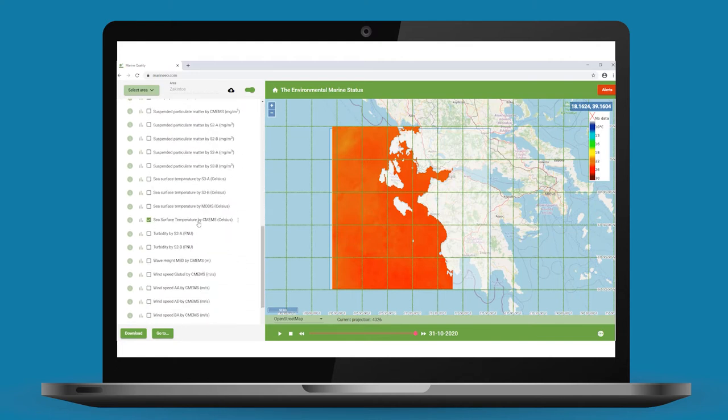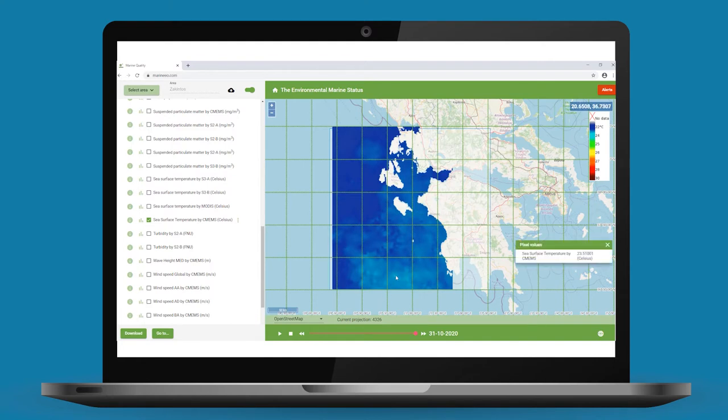It's displayed as a color map, to each color a different value corresponds according to this legend on the right. The color code can be changed, for example, to highlight different details, and clicking on the map, you can obtain the information about the value of the given pixel.